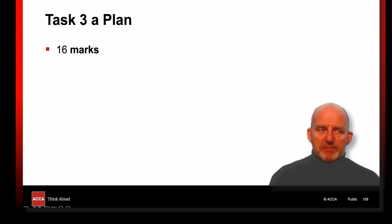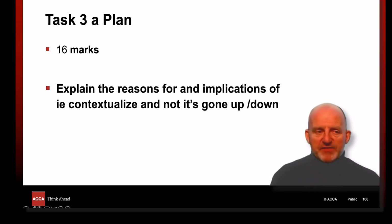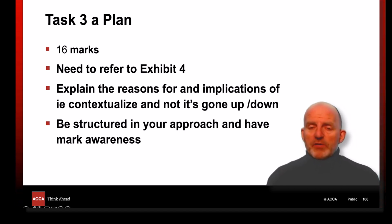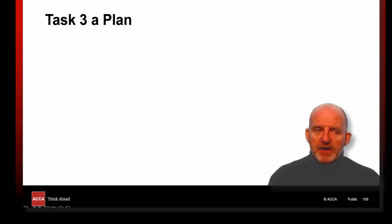So in terms of my plan, 16 marks, the reasons for and implications of, and not that it's just gone up and gone down. You had to do more than that. And review the examiner's report here. Sorry, we get all this information from Exhibit 4 as well. So 16 marks requires quite a structured and logical approach.